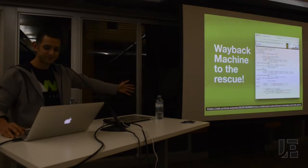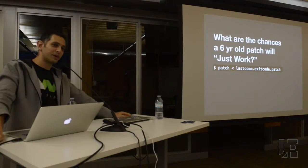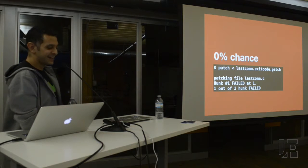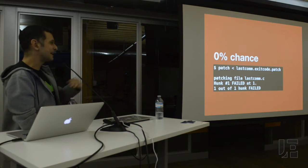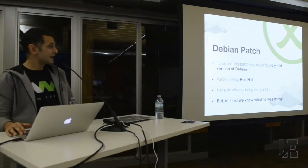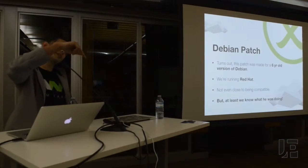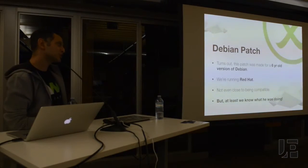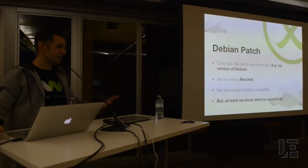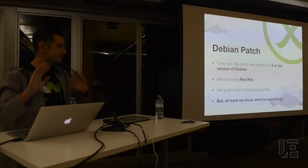There's the patch. So let me ask you a question. What are the chances that the 6-year-old patch, when you run it, will just work, right? 0%. Not even close. It failed immediately right off the bat. It turns out that this patch is made for a 6-year-old version of Debian and a 6-year-old version of lastcomm, and we're running a modern version of Red Hat. The two are not even close to being identical to each other. I mean, you take a look at his code, you take a look at the source code, no two lines are alike. It is very, very different.